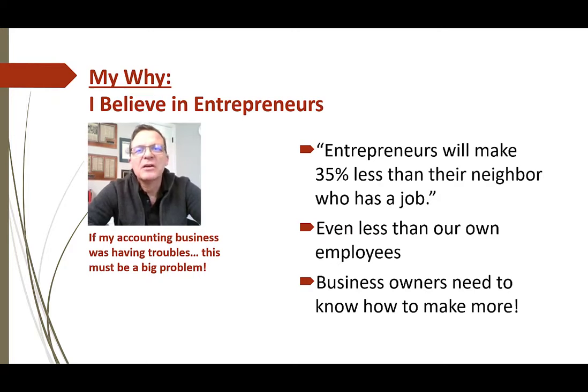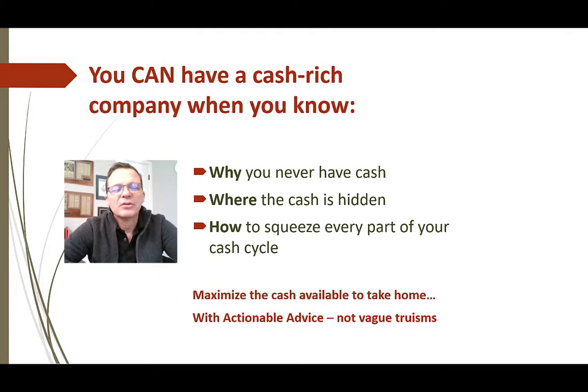And I figure if my accounting business was having trouble with this cash flow problem, then it must be a pretty big problem. So if you've got a cash flow problem, I think you already know who you are. But I'm here to tell you, you can have a cash rich company when you know the basics, right? When you know why you're missing the cash in the first place, where the cash is hidden so you can go get it back, and how to squeeze every part of your cash cycle.